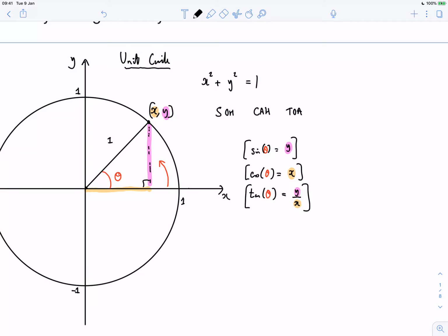And in actual fact, what is y over x? Well, y over x is actually the gradient of the radius, isn't it? Because if you think about it, y divided by x is the change in height over the change going along in the horizontal movement, and clearly it's going to be y minus 0, because it's the y coordinate minus the origin, over x minus the origin, which is clearly y divided by x. So that's quite nice. So tan of theta is just the gradient of the radius, which is quite nice.